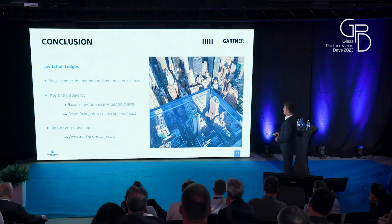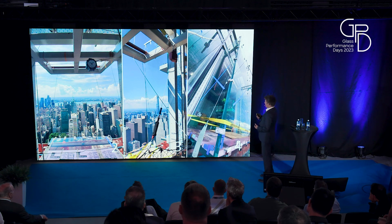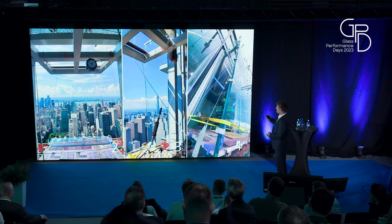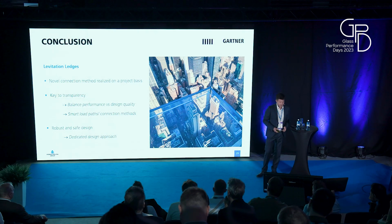Finally, in the right image, you can see how we clamped together all the structure to do a final control survey and do some fine adjustment on site, and then finally sealing everything. The last step was getting on the floor a sacrificial layer, which you typically do on such structures.